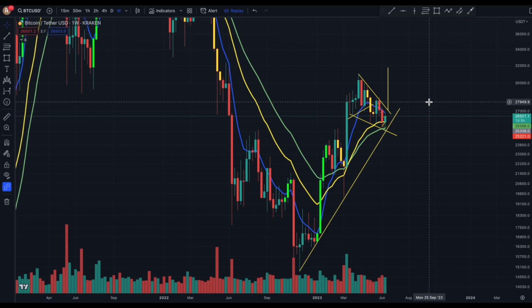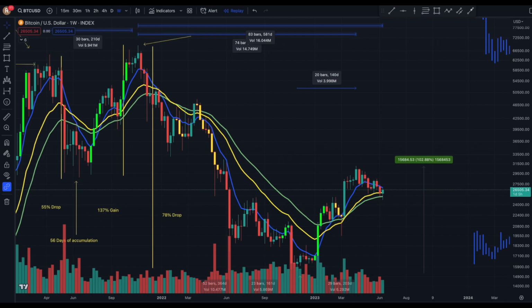I know there's a lot of FUD out there and things like that, and I really try not to pay any attention to that. The other day when it dumped from that Binance news, honestly, I did not even know about it until later on that evening, and it didn't matter. It made no difference in what I was looking at on the chart. So anyway, we're going to go to the Bitcoin index chart that I keep.